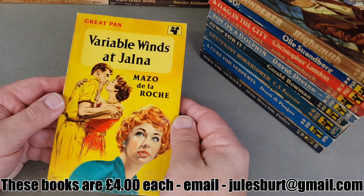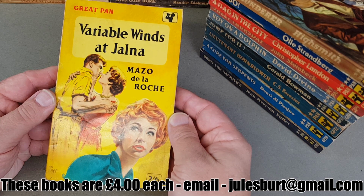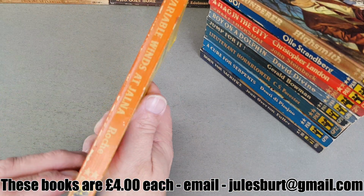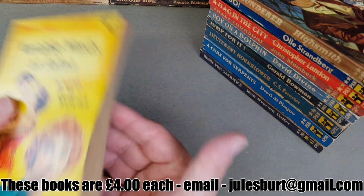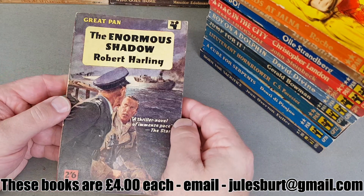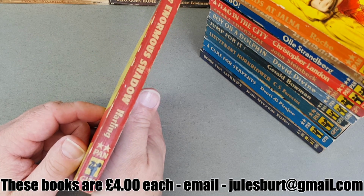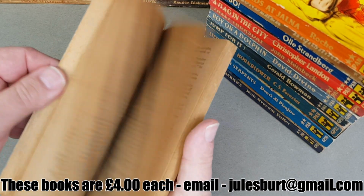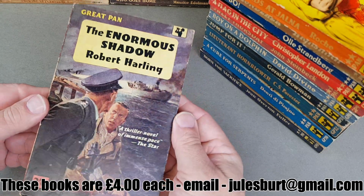Jalna, Variable Winds, Mazo de la Roche, really bold and distinctive Pan jacket, G154. Not too bad a copy of that for £4. The Enormous Shadow, Robert Harling, G175. Nice thriller.